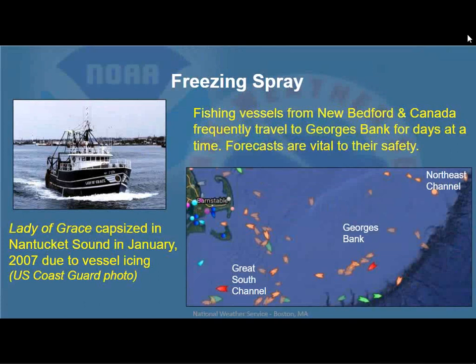And in fact, the Lady of Grace, which is a fishing vessel, I believe out of New Bedford, capsized in Nantucket Sound back in January of 2007 due to vessel icing. And today, fishing vessels from New Bedford and other ports, and certainly from Canada, frequently travel well offshore to Georges Bank, shown here, for days at a time.